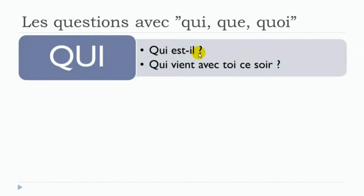est-il, okay? So remember the formal, the normal way when we start a question with qui, or then as we saw in the previous lessons, you will have to change the order and put your subject, il, he, here, after the verb. Qui est-il? And then you make the liaison. Qui est-il? Who is he?